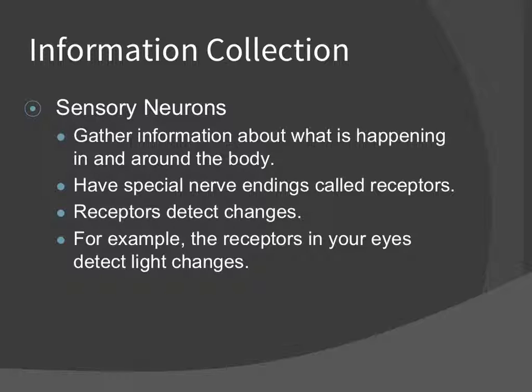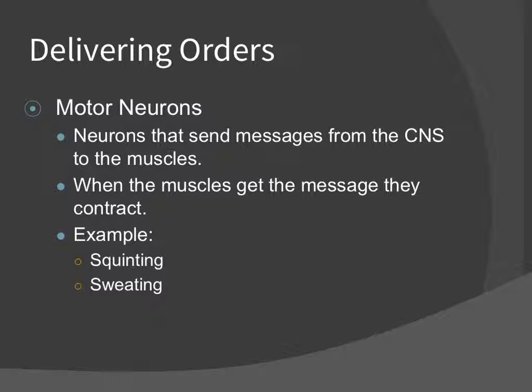It's kind of like when you walk into a room and it's a little bit warmer than it was in the hallway. And after a while, you just kind of get used to it. It's because the sensory neurons only detect change. So we have sensory neurons and we have motor neurons. The sensory neurons will bring information up to the brain. Your brain figures out what that means and then sends a message down saying, hey, do this.